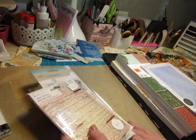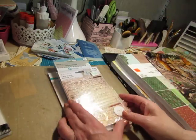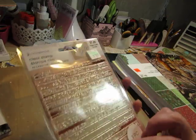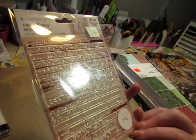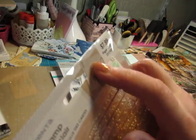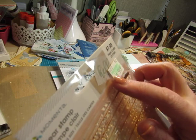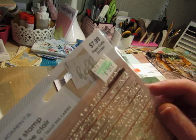The stamps and dies were on sale, 40% off. I got this stamp that looks like barnwood, so it's another background stamp I can use. I don't know if you can see the picture there, but it's the background of a card. They stamped it on white cardstock with a light brown ink, and it looks like a barnwood.